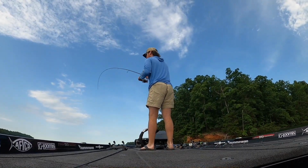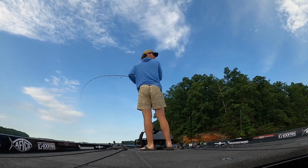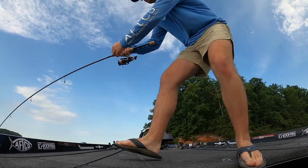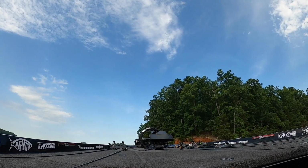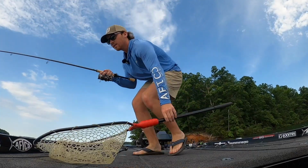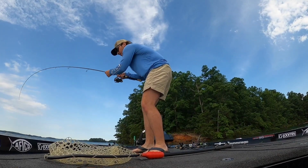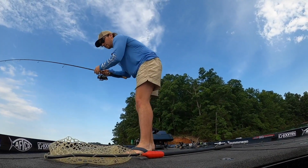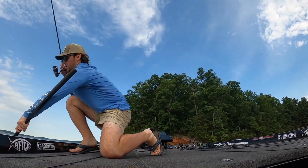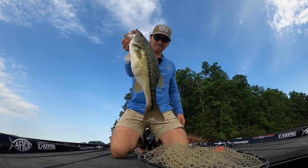Hooked up, big one, guys. Holy smokes. God, look at the size of this one. Oh my gosh. Oh my goodness. This is insane. I don't want to break him off, but I also don't want to get my dang lure down in the brush pile. This fish is huge. Golly. Guys, look at the size of that fish.